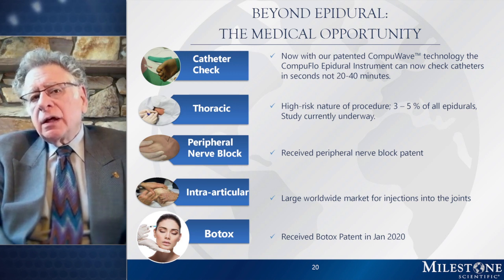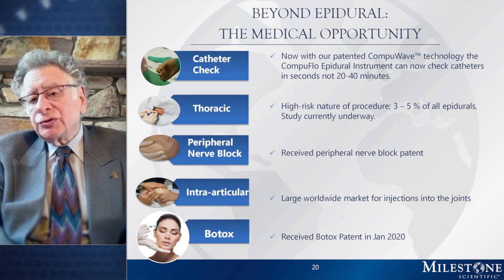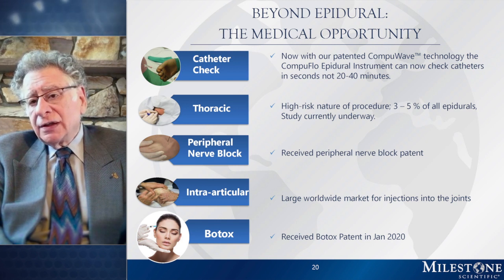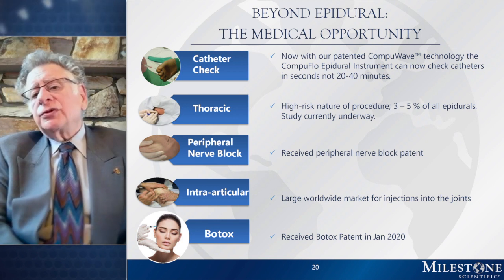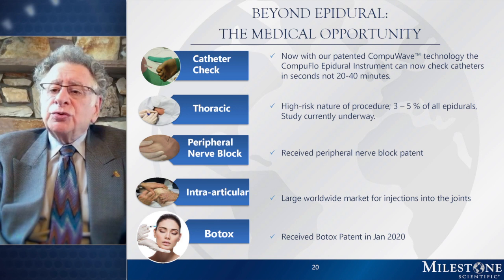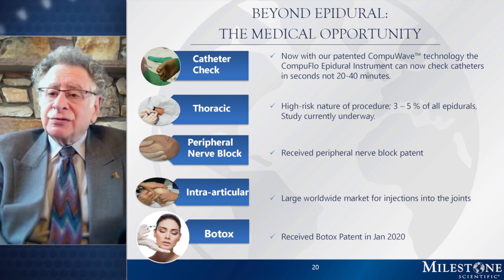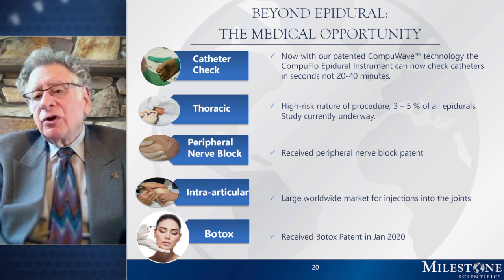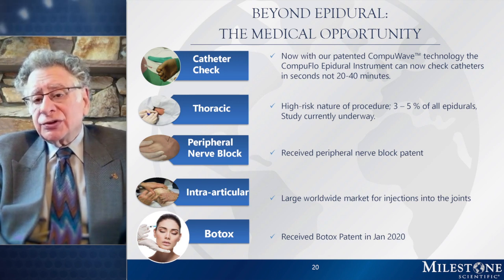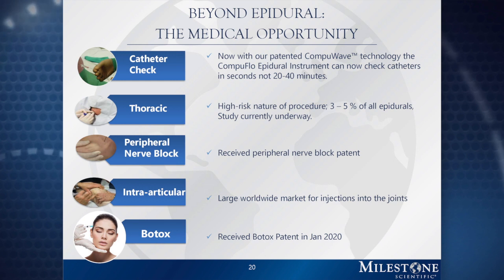This is a product that falls under our regulatory approval because it deals with location. It is already being piloted in the United States on the market, and we believe this will be very helpful to the economics of Milestone Scientific, because you would use multiple catheters and multiple testing of the catheter while the patient is in the hospital, which means you would use multiple disposables for Milestone Scientific. We have other products in other areas of medicine that we will go into, but as I say, right now it is the epidural and it is the CathCheck that we're looking for.